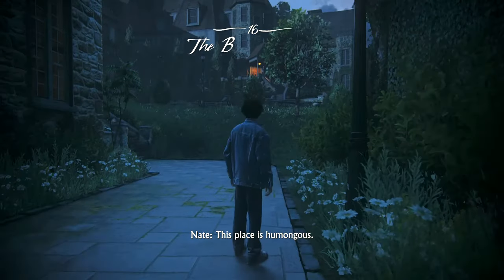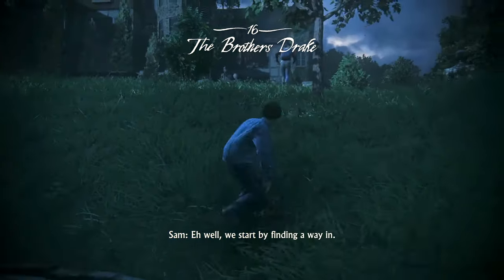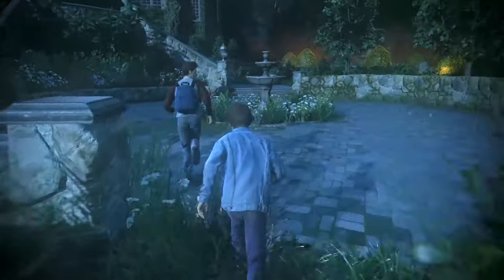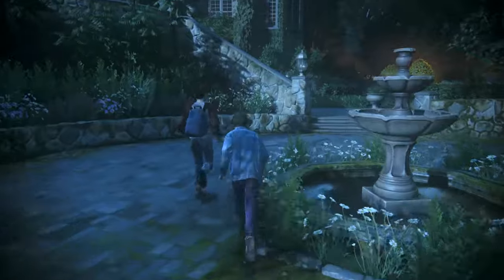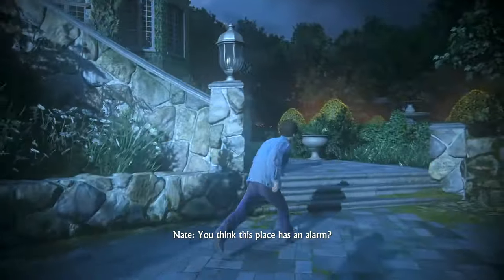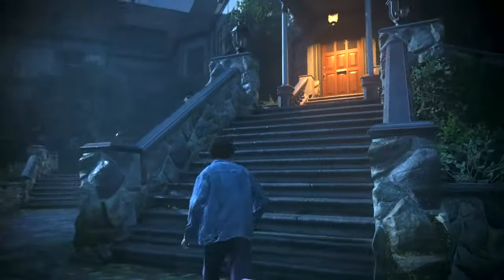Place is humongous. Where do we even start? We start by finding a way in. And then we can take the grand tour. You think this place has an alarm? Let's try and find a way in that doesn't involve breaking a window.